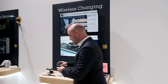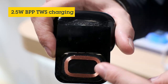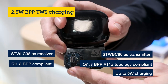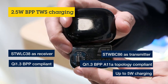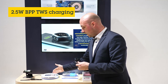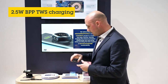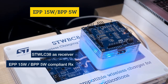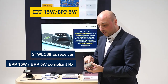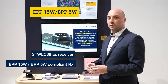Using the same integrated circuit, just in application which allowed to use bigger coil, it helped us to offer complete BPP compliant solution, which is ensuring interoperability of any either transmitter or receiver with any Qi device in the market. Increasing the coil a little bit more on receiver side allow us to offer EPP compliant solution, which means that the receiver can deliver up to 15 watt with any EPP transmitter in the market.